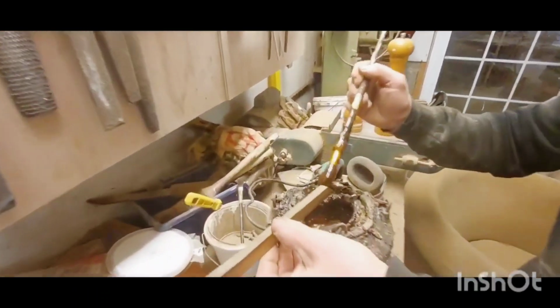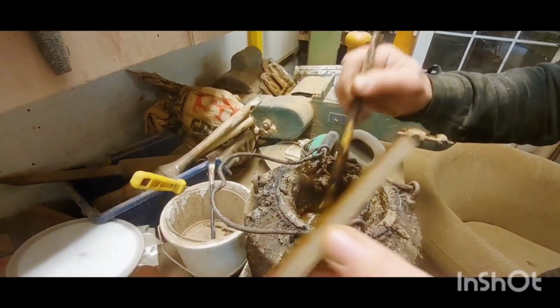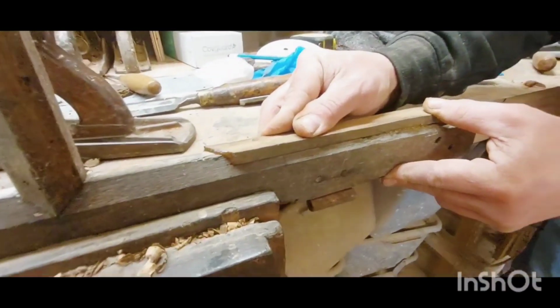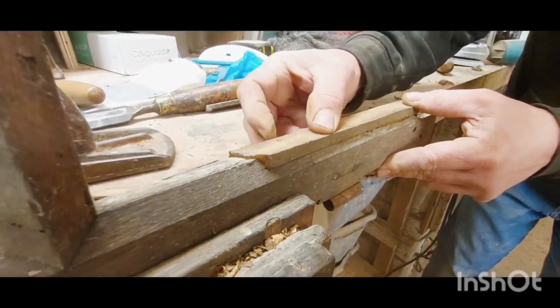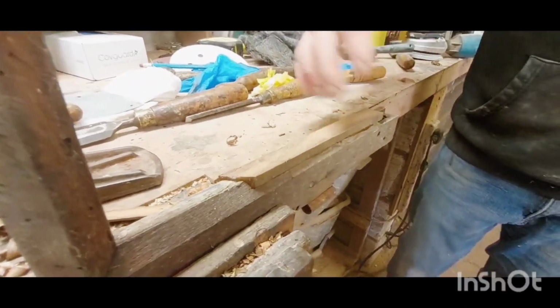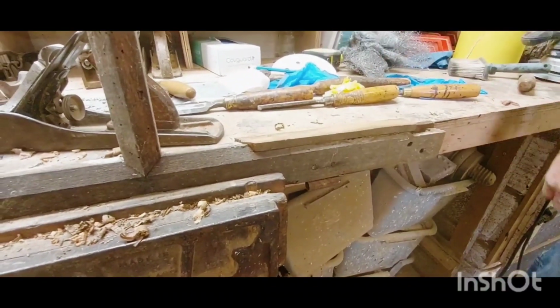Bit of glue. What kind of glue is that? Animal glue or hide glue, pearl glue, all sorts of names for it. Why would you use that glue instead of normal wood glue? Because this is quite instant. I can work on this in about 10 minutes. And it's also reversible. I can change it if it was wrong and I wanted to take it off. All I have to do is heat it up, and it would ping off. Even if I left it over a day, you could heat it up and it would still come off.